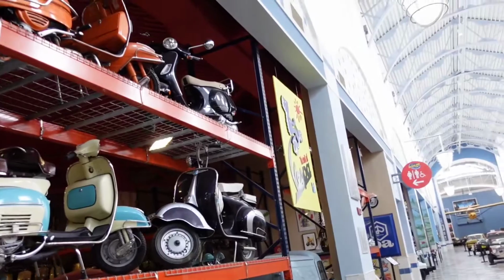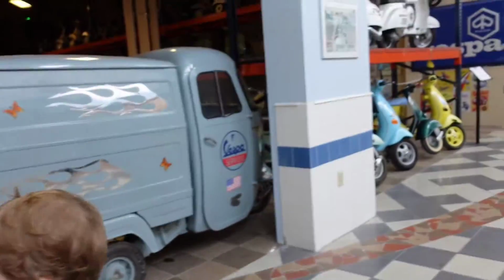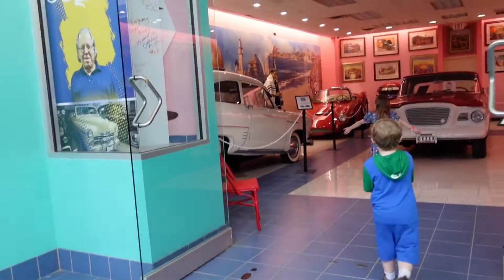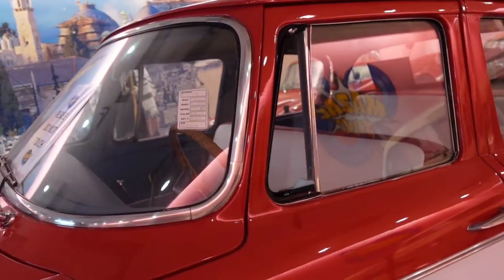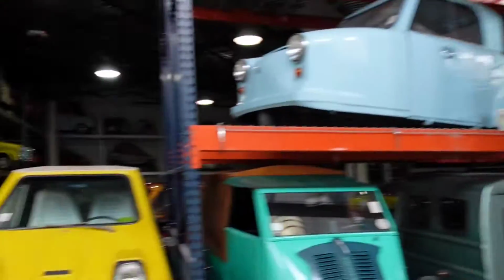Oh look, there's Vespas. Yeah, well we can't touch it. I want that Vespa. You want that one? I want the red. You like the red one? I want them all. Yeah, just don't touch. I like the little mini car, you see that? There's cars from France, Russia. Looks like all over the world.